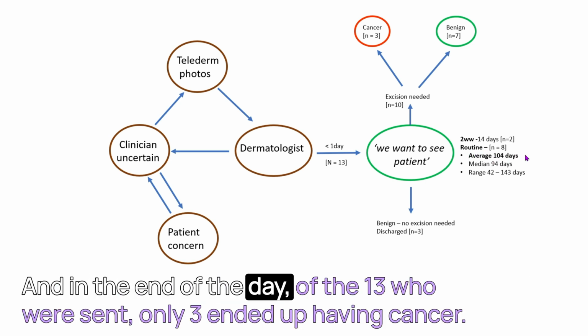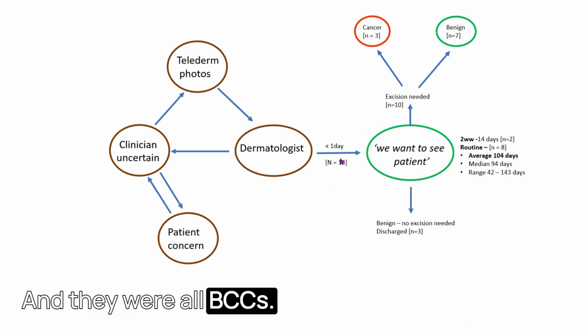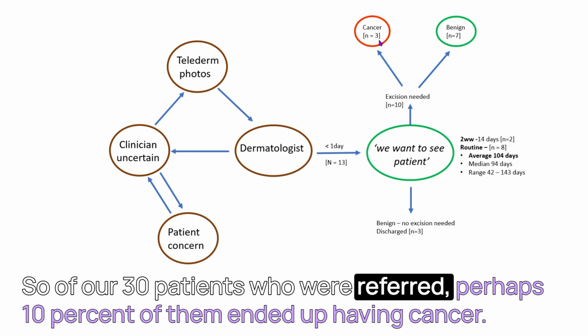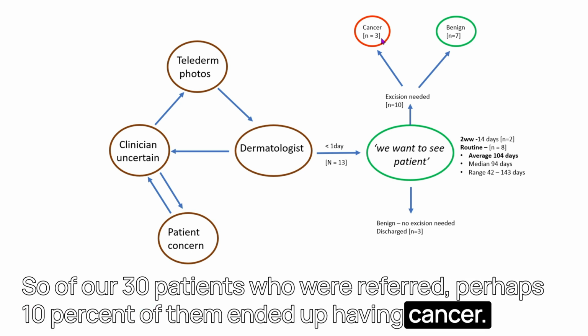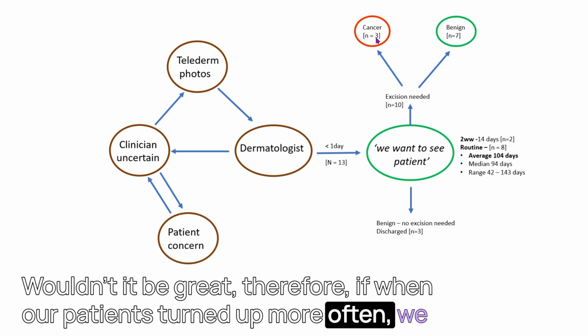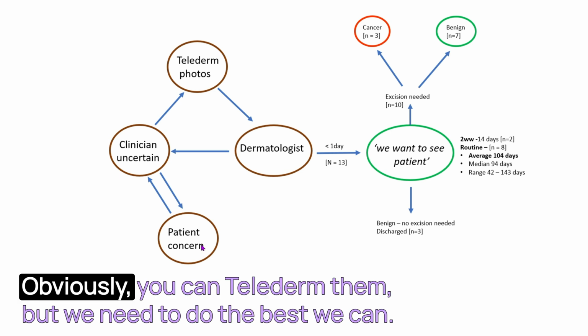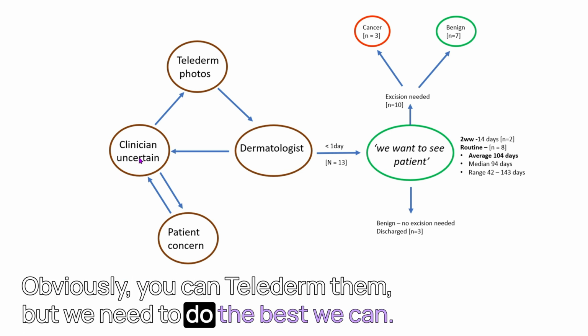and at the end of the day, of the 13 who were sent, only 3 ended up having cancer, and they were all BCCs. So of our 30 patients who were referred, perhaps 10% of them ended up having cancer. Wouldn't it be great, therefore, if when our patients turned up more often, we could say, "Don't worry, it's not cancer." Isn't that what we're striving for? Obviously, you can telederm them, but we need to do the best we can.